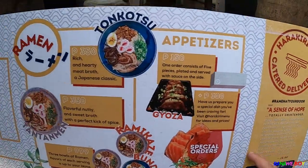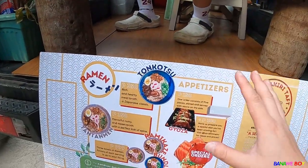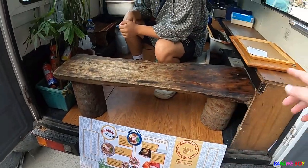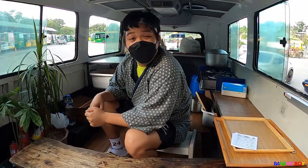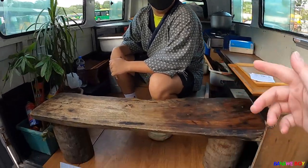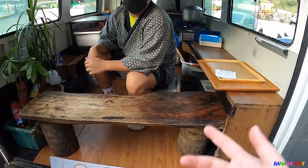And then this is the menu for the food for this L300 kitchen. Yan, solid. So we can rent this out anywhere, ganyan ba to? We do bookings. Okay. Reservation. So if ever gusto nila, they can message Harakiri Taff, am I right? Yes. On Instagram, Facebook.